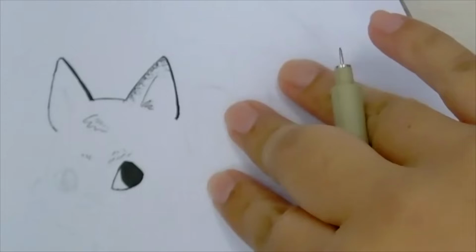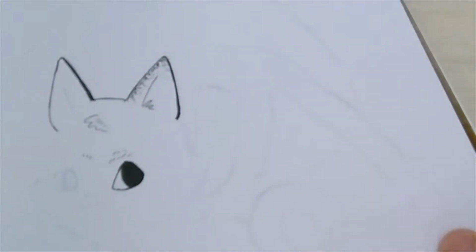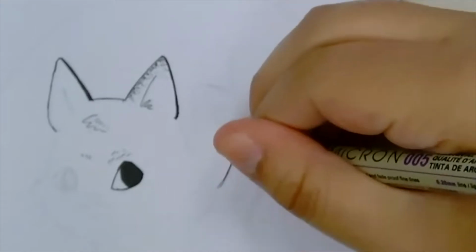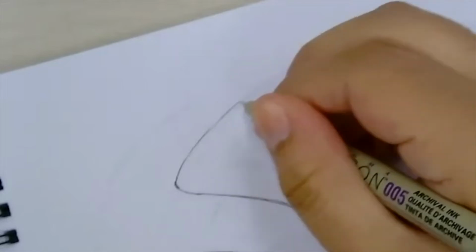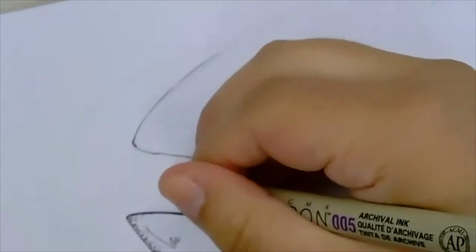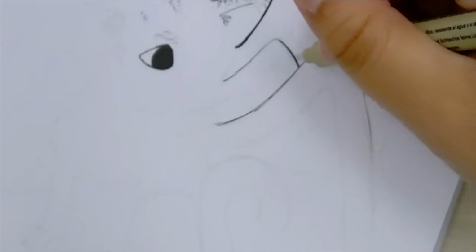So the light source, I'm always keeping in mind with the light source. So her wings right here at the top are gonna be thin because that's where the light's hitting. And then under here is gonna be dark. So here I'm gonna go in with the thin marker. And now I'll go with the thicker one and do it. I could do it right here. This is where the shadow's going to be.